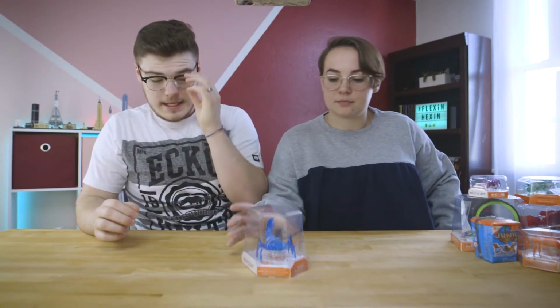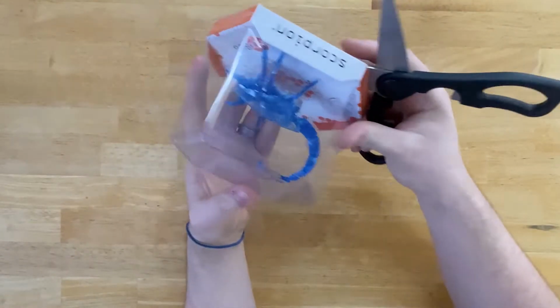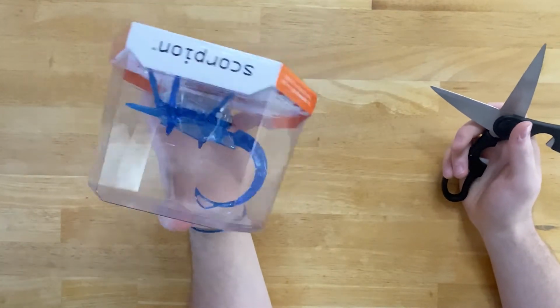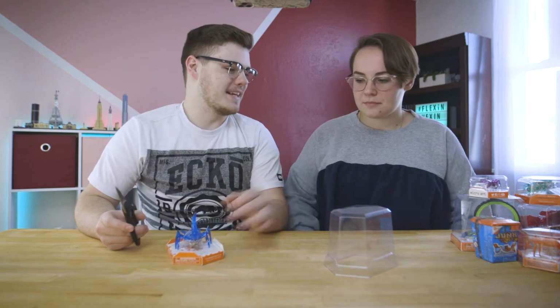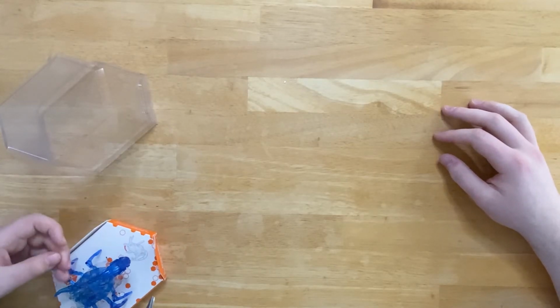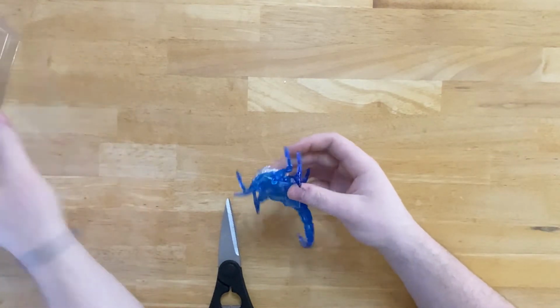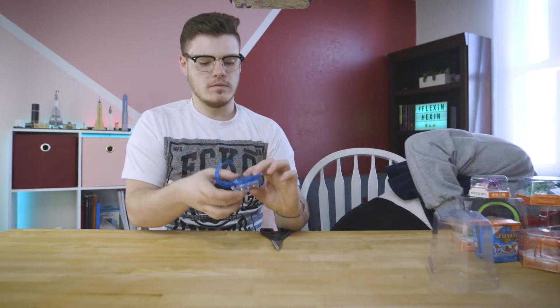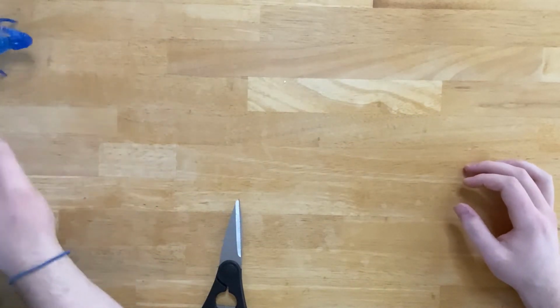So Hexbug, like I said, has come out with some new ones over the last couple of years. This one, the Hexbug Scorpion, I genuinely don't know what this does. The other night I had a dream, because I tried to get Hexbugs in all different colors so they're all different interesting colors. And I had a dream that I looked in the bag of all the Hexbugs and they were all the same color except for one. Oh wow. Oh! Sweet.